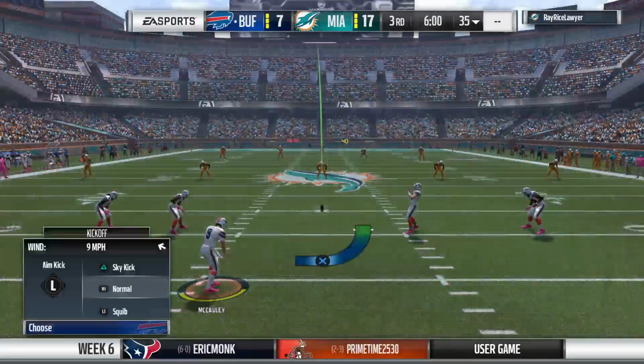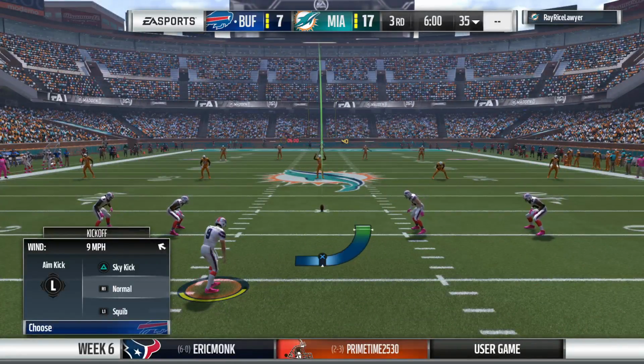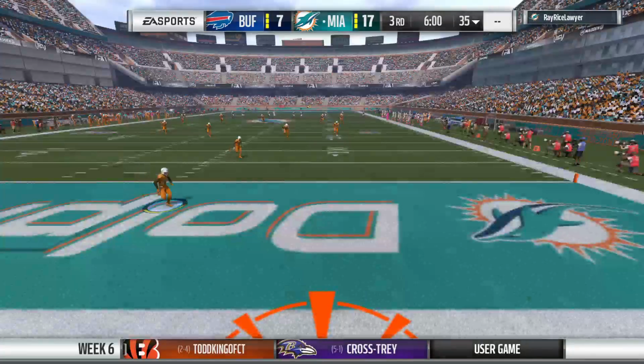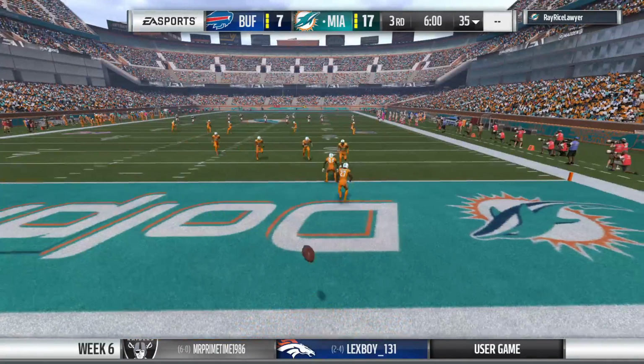As we check in with Larry Ridley in Orlando, he's standing by with our EA Sports halftime report. Larry, so both teams have their marching orders, and we'll get going again here in quarter number 3.